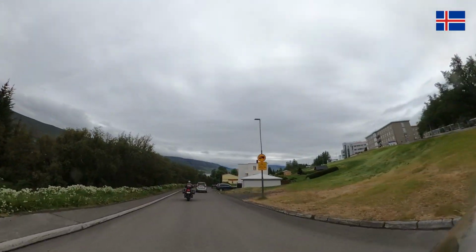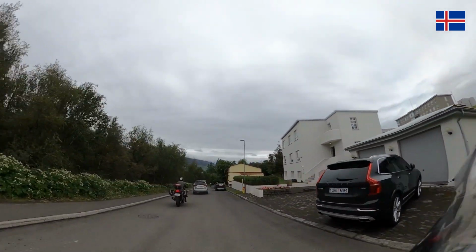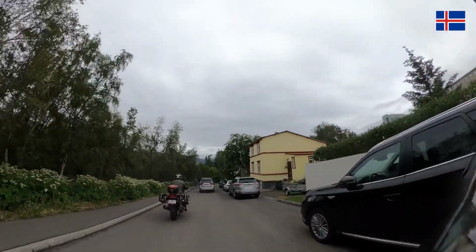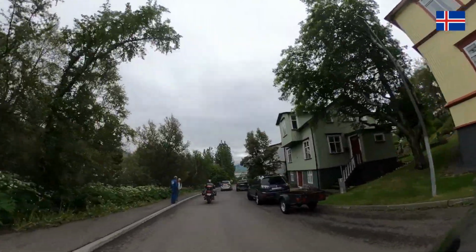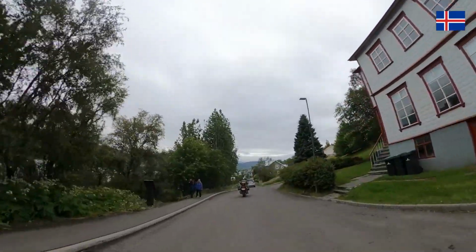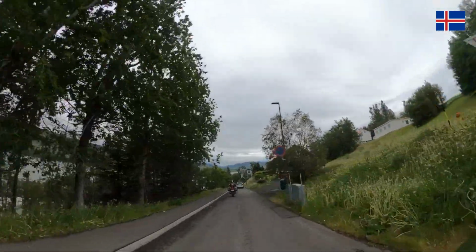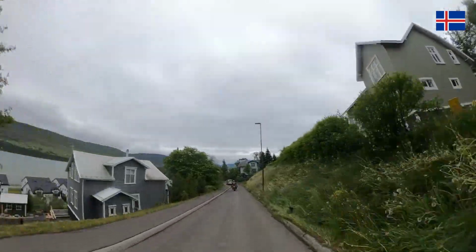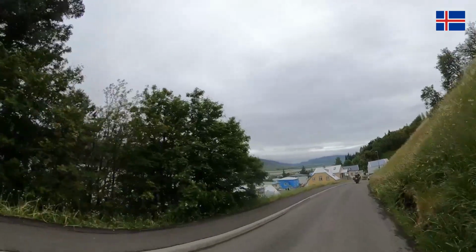And we have the hospital up on the hill on the right, and then we drive down towards the old town. Many of the houses are renovated and are really beautiful. There we have a view of a part of the old town on the left.